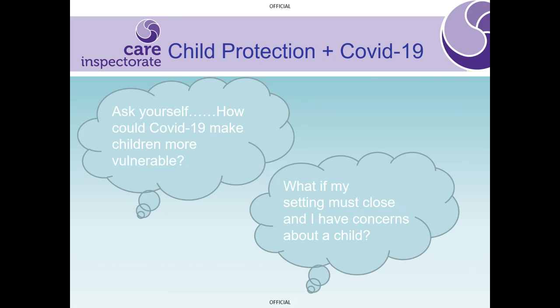Children who are known to us as vulnerable may be more at risk when they have to spend longer at home. Do you know if children in your care are on the Child Protection Register or in kinship care or foster care? Have you asked? It is perfectly acceptable to ask these questions. You need to know about every new child as part of their personal plan when they start with you.